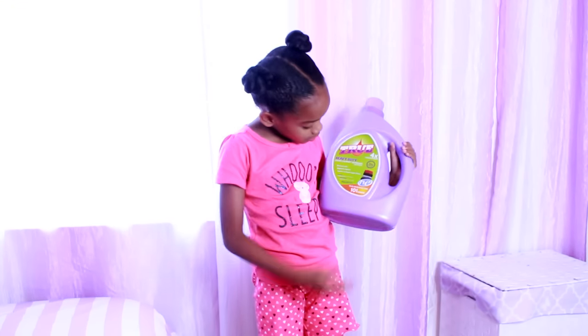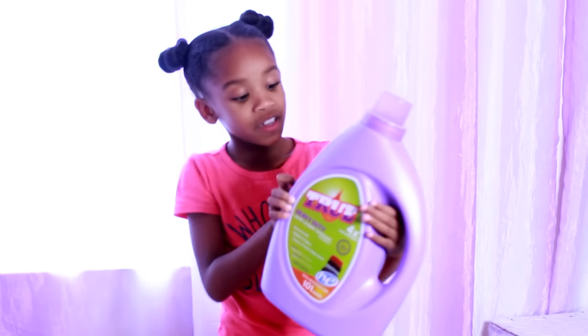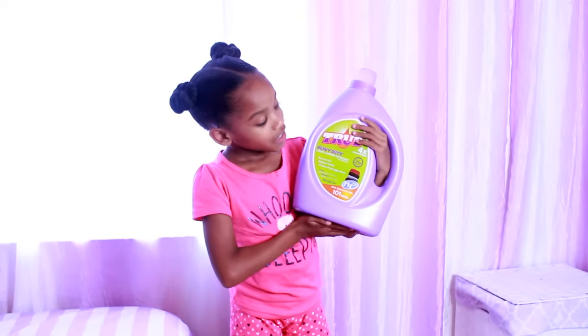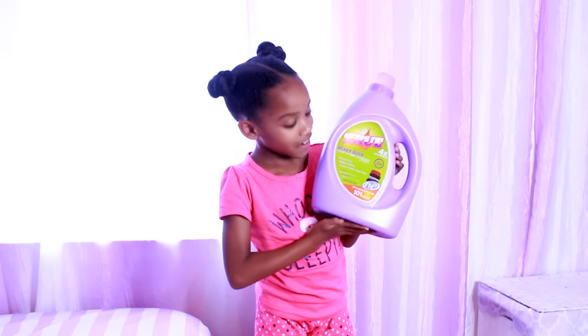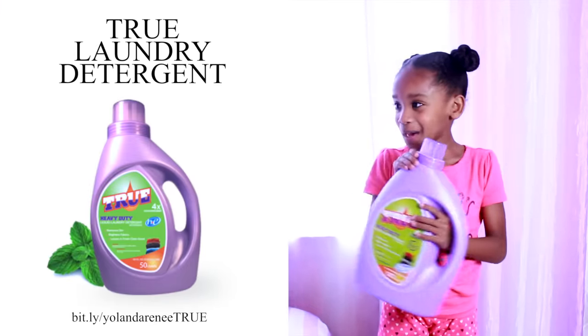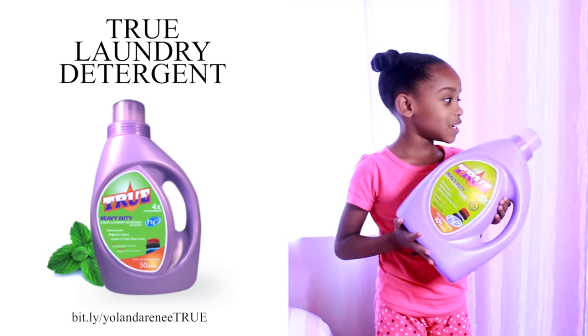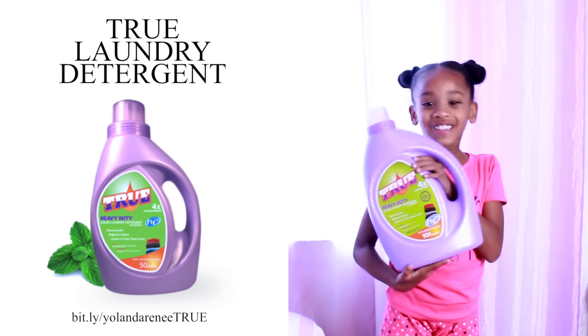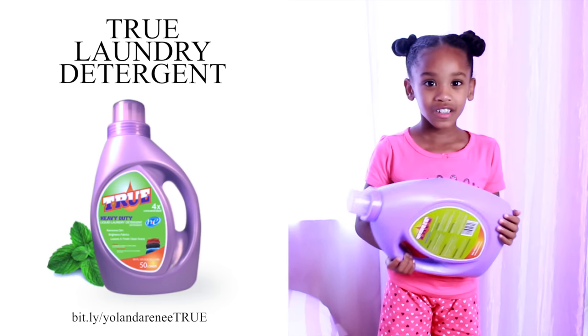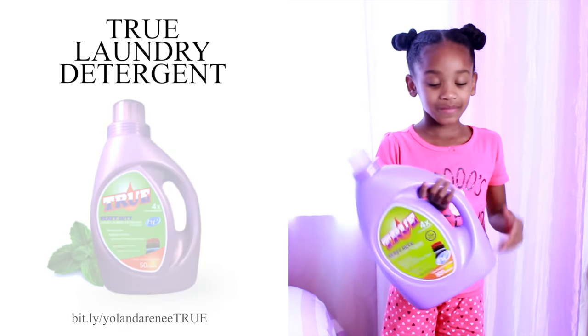You've got pants, shorts, and white t-shirts. We're using True Laundry Detergent. This is a black-owned laundry detergent, and it looks pretty cool. The thing I like about it is that it matches my room, because mostly my room is purple. And I don't know what color this is. Is it like clear? We'll have to see.